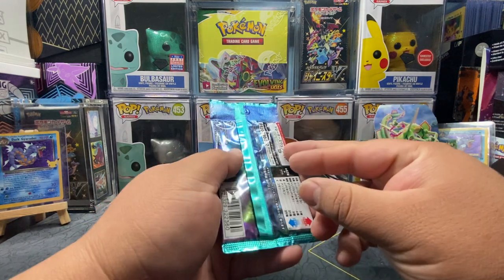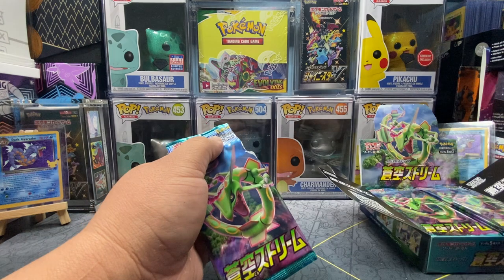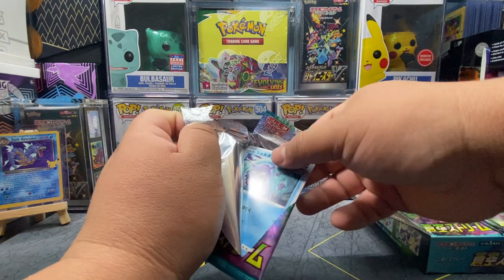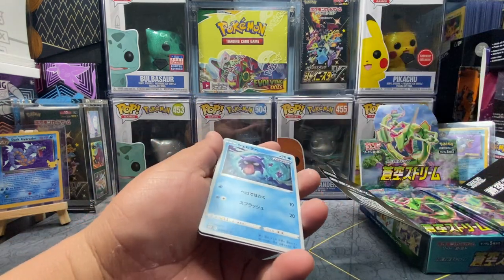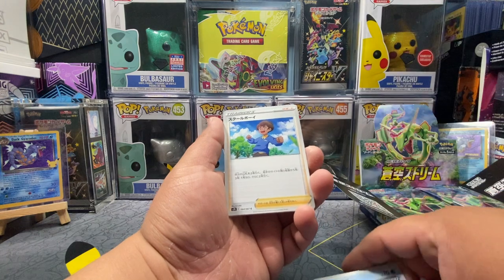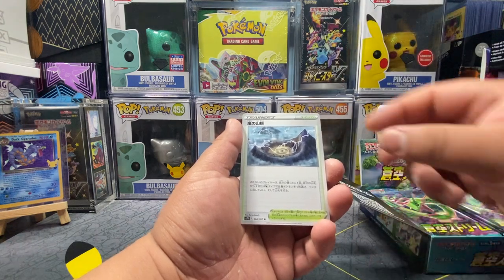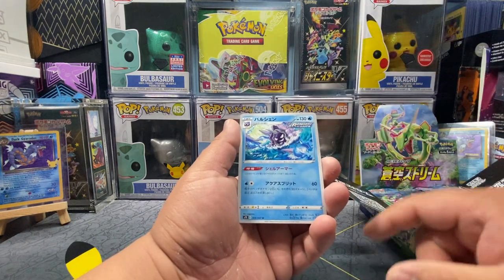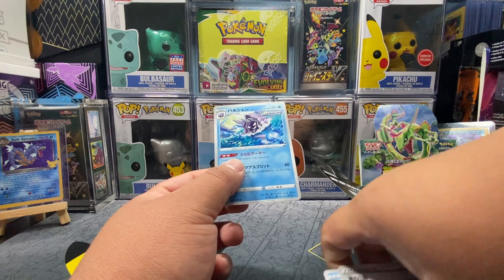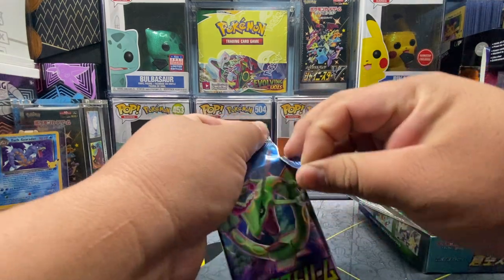Sweet. All right, let's go ahead and get to it. All right, that doesn't tear like it's supposed to. So we'll go ahead and open it like so. And I'm really not sure how this works. So we'll just go through it and see what we get. We have a Shellder. Schoolboy, I believe that is. Simisear. Trainer. Cloyster, so our Shellder evolved. Nice. And oh, that's it. Okay, 5 cards. Nice. Not bad. Let's keep it going.